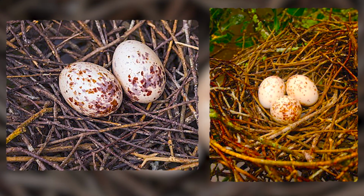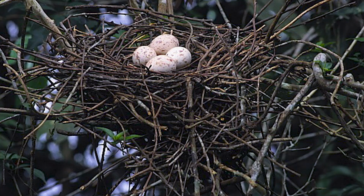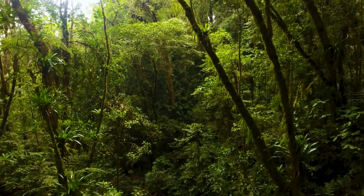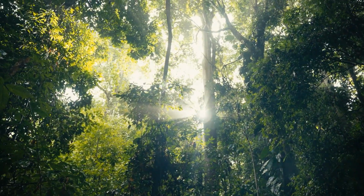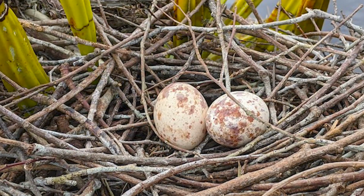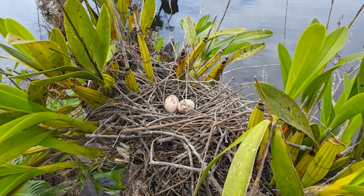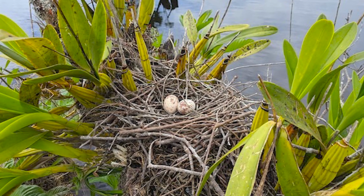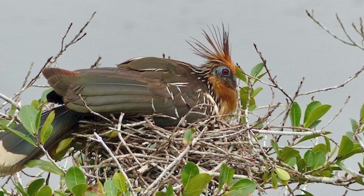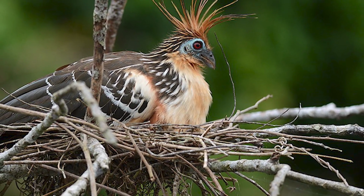Hoatzin eggs are pale with a slight bluish tint, and their shells are thicker than most. That extra thickness helps them survive in the rainforest's damp, unpredictable conditions. Rain falls often, and humidity is constant, so the eggs need to be tough enough to resist moisture while still letting air through. Tiny pores in the shell make that possible, allowing oxygen to reach the growing chick without letting in too much water. The nest is built over water, often tucked into tangled branches and surrounded by thick leaves.